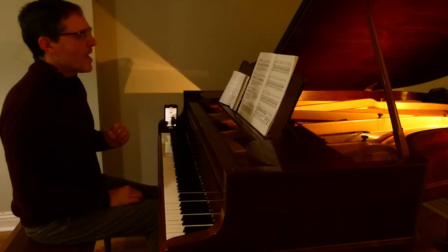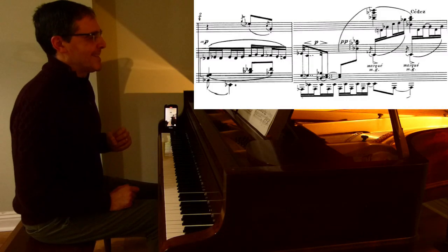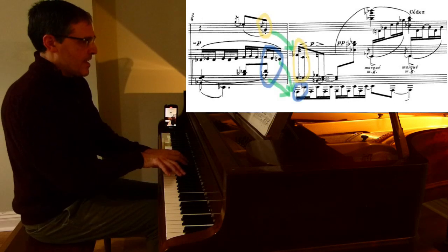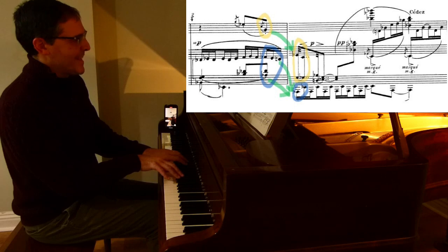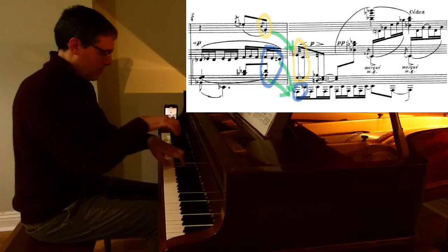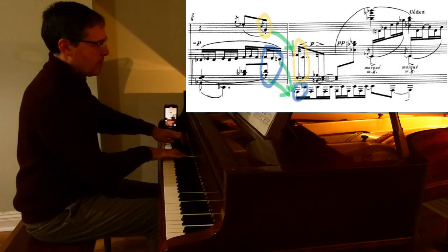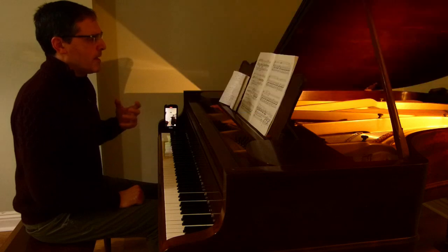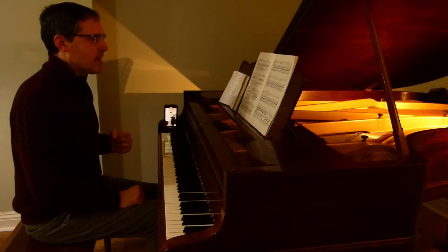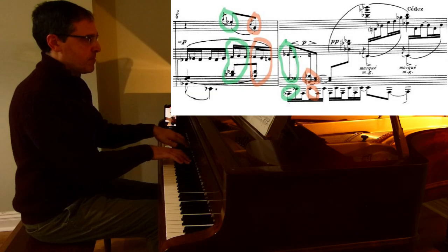Measures 11 and 12 are a variant of measures 9 and 10. So we again have to practice that jump, with a different harmony here, between the end of measure 11 and the beginning of the 12th. And here, as in measures 9 and 10, practicing even in chords is helpful, I believe.